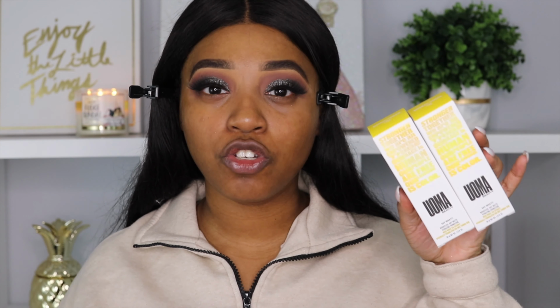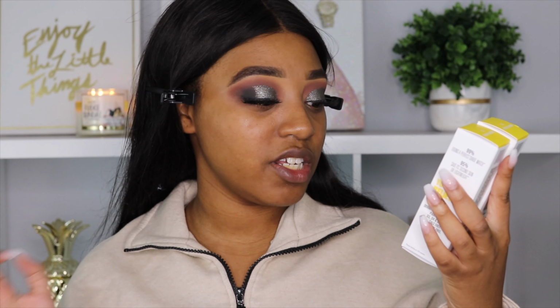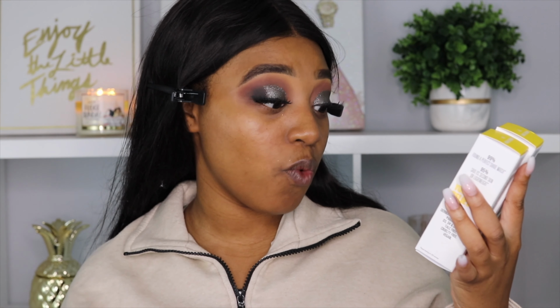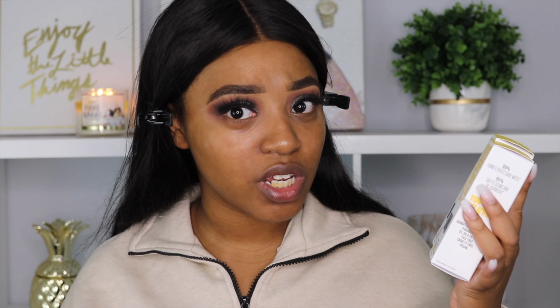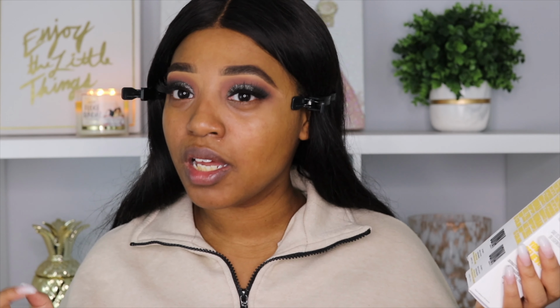Let's get right into the face product. So I already primed. I primed with my Milk makeup primer and I love this stuff. So I picked out two foundations that I think are going to be my shade, and this is the Uoma Beauty Say What Weightless Soft Matte Hydrating Foundation. So that just says soft matte hydrating foundation. Like, that's crazy that a foundation can be hydrating and it's gonna have a matte finish too. Like, okay, I'm here for that.